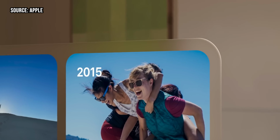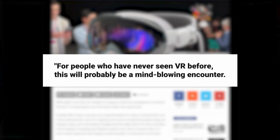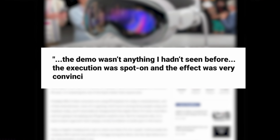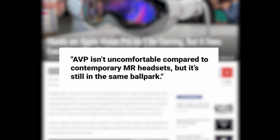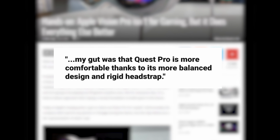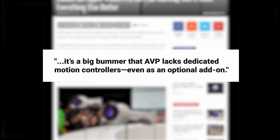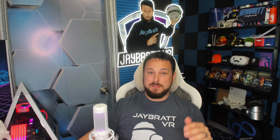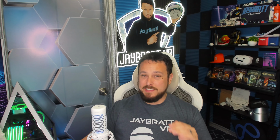VR enthusiast websites that have tried this are saying that this will blow away people who have never tried VR. It's cool, but it's still nothing new for people who are VR enthusiasts and who have tried a lot of different virtual reality headsets. Comfort has ranged, with most people saying it's about on par with the headsets out there. Road to VR saying it's less comfy than the Quest Pro, which might be a divisive statement because a lot of people don't find the Quest Pro terribly comfortable, but that it's still a missed opportunity that it doesn't have optional controllers to get later if you wanted them. But ultimately the headset comes down to price, and price is going to be the big barrier for almost anyone considering this headset.